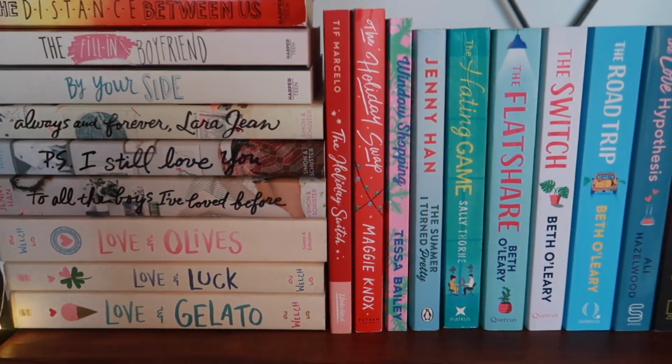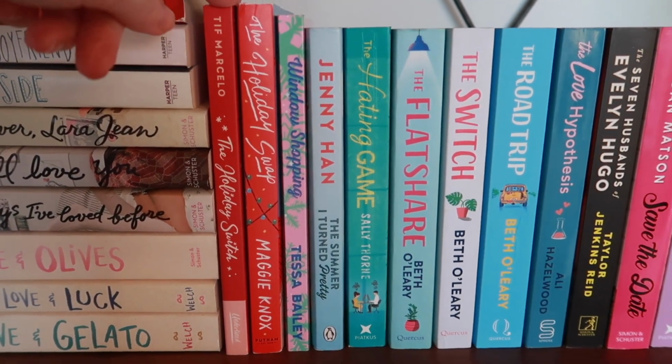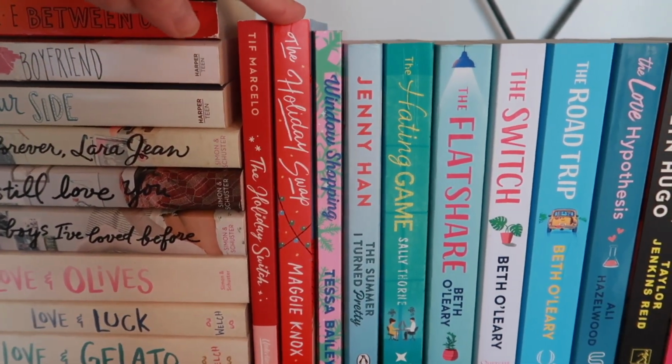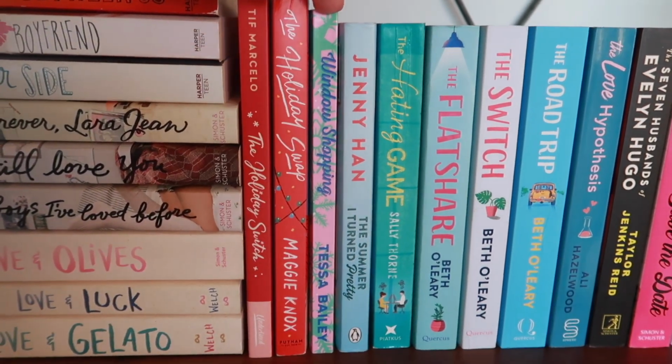So when we move over, we have some holiday reading books. So I have The Holiday Switch and The Holiday Swap. Wow, these titles are similar. I haven't even noticed that before. And Window Shopping by Tessa Bailey.